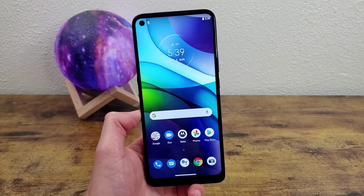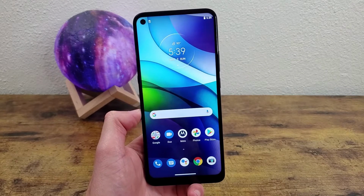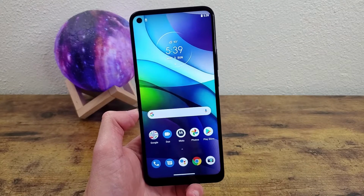Is the Motorola Moto G9 Power worth buying in 2021? Well, in this video, we're gonna find out.